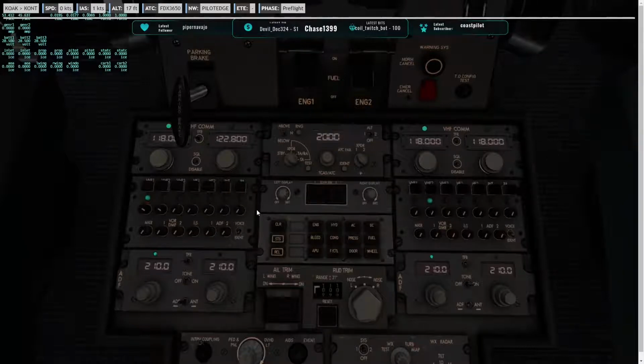Turn on our raw radios. Ground, it's 121.75. Tower is 127.2.